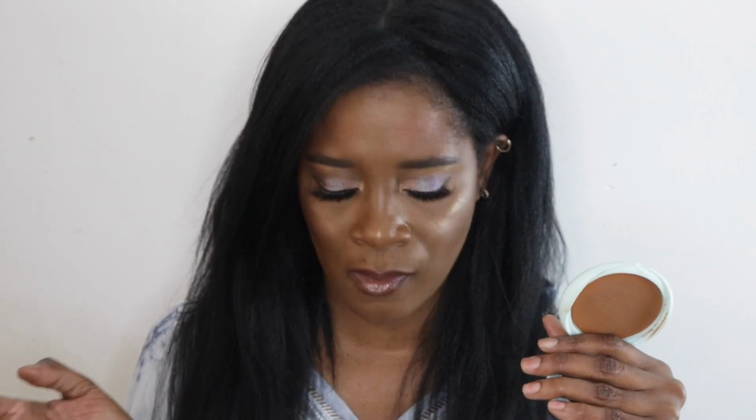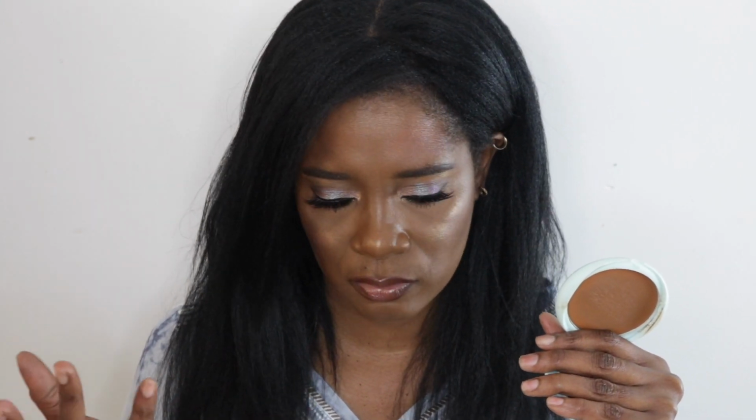I already have other cream bronzers and contours that I like, so I didn't pick it up. This was a miss for me. I'm gonna see if my niece is interested in this because she's a lot lighter than me, and I'll probably give this to her. But I didn't like this.